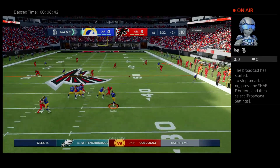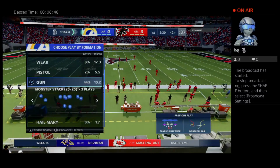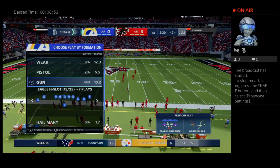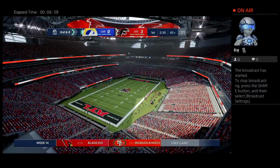Operating from the gun, Hamilton. And he overshot him there. It's out of bounds, incomplete. That time trying to find Gerald Everett, and it's 3rd down. A deep ball down that right sideline, and he made sure that he put it where either his guy was going to catch it or no one was.